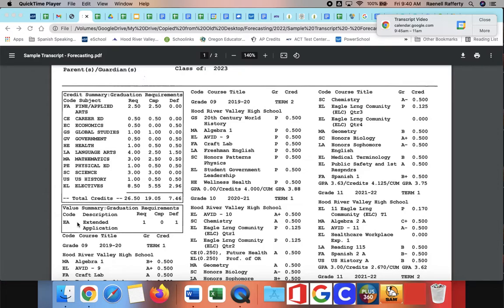Now, with this student, because of COVID, they didn't necessarily have to do the essential skills testing for reading, writing, and math. So that's why you don't see those in here. If you're a current freshman or sophomore, you're going to see this EA project, and then you're also going to see reading, writing, and math below. Those are state requirements in addition. You'll see again what's required, what's been completed, and what they're deficient in.